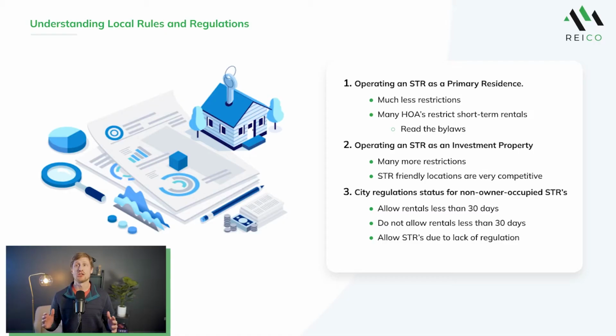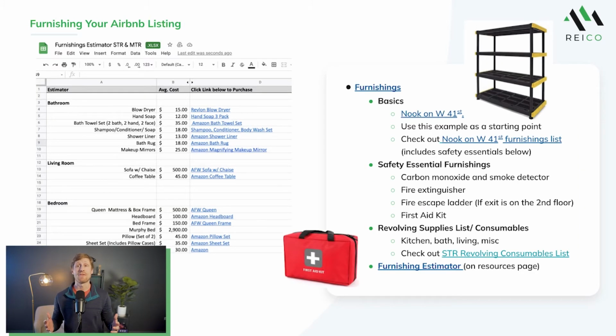We begin this course from the day you close on your property and walk you through every step throughout the process. But we just won't be showing you how to do that. We'll be giving you the tools you need to be successful.